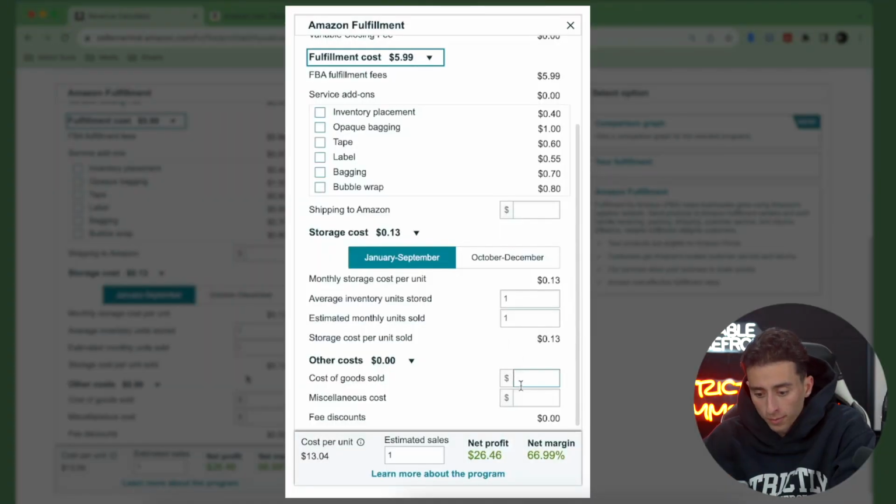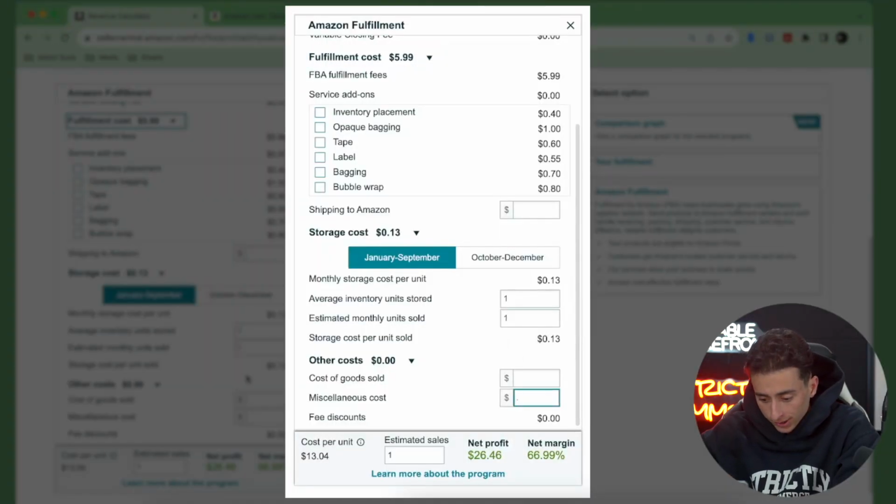So in this case, it would be upwards of anywhere from like 30 to 50 cents per item-ish. So we're going to want to put miscellaneous costs of, let's say, 40 cents to be in the middle. And then we would have to enter our cost of goods sold. So that's shipping into Amazon.